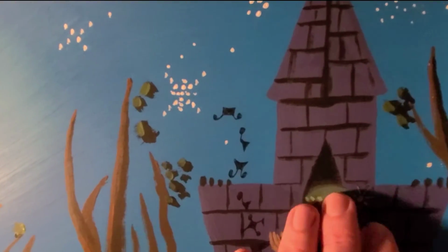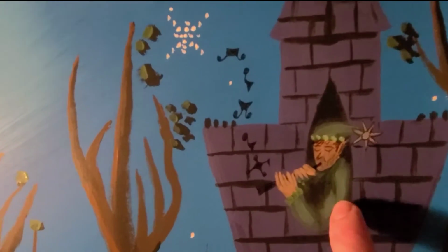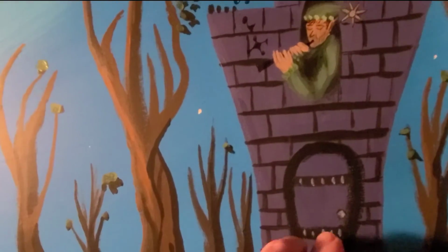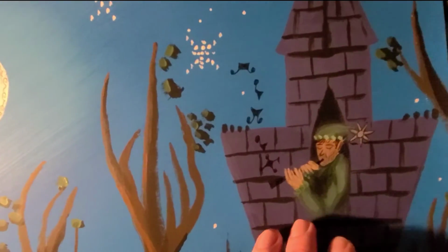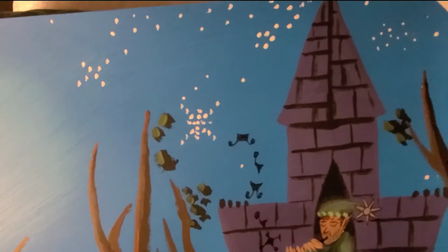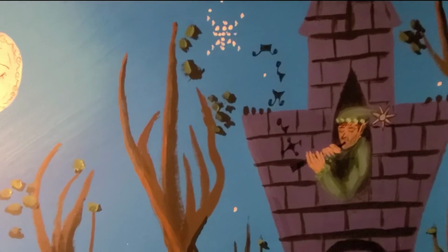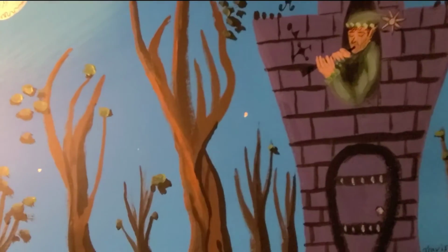And of course you have the castle. I exaggerated a lot in this painting. One of the things I exaggerated was the character. The character's probably too tall for the door. He could probably crawl inside. But that's the whole point of this painting. It's exaggerated to give it more style, more character. I really enjoyed painting this because I could just use my imagination much more than if I was painting strict reality and nothing else.